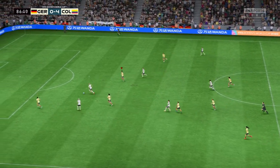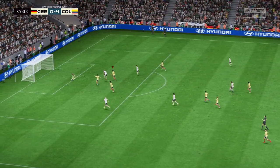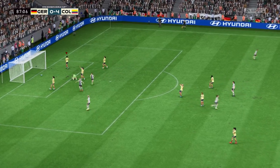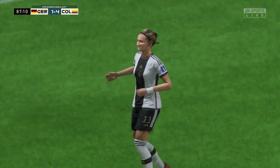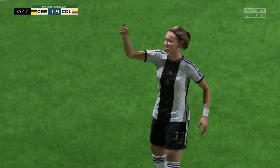Might be a chance here. And there it is, a goal. But will it be purely a consolation at this stage of the proceedings? They haven't been at their best.